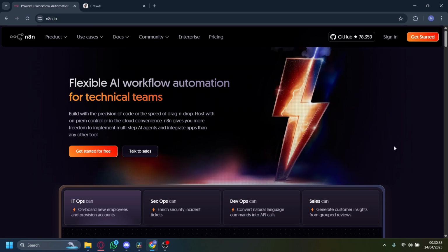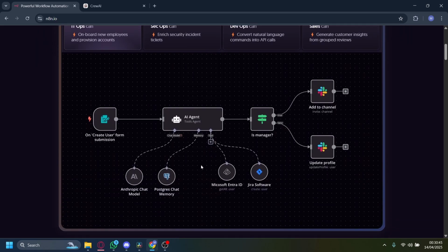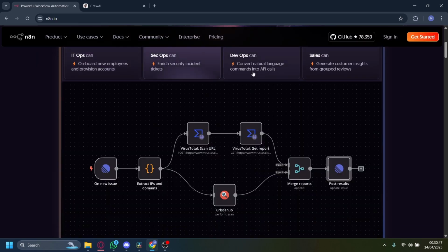Which is better, N8N or CrewAI? N8N, or Node-to-Node, is a low-code workflow automation tool. Think of it like an open-source alternative to Zapier or Make, but with much deeper customization and scalability.